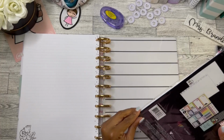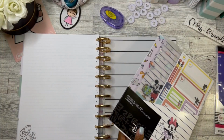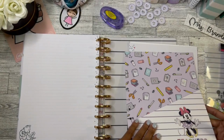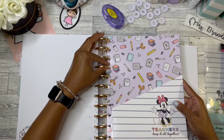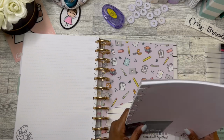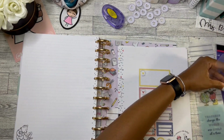And then I also purchased this Disney expansion pack. It was on the Happy Planner website, and it was like $10. But I really just wanted this folder. So I'm going to stick that back here in the back. And then I have some more note paper, but I will keep this in case I need it. The same with the stickers. I'll just hold on to these.